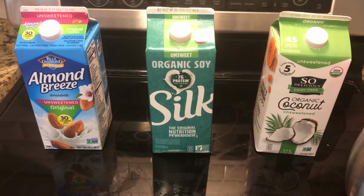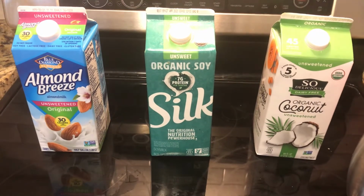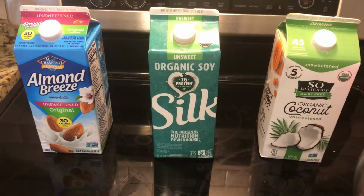There is also an oat milk out now, but we haven't tried that with our toddler, though I assume it would be a decent option. I've also seen flax milk, and we have not tried that.